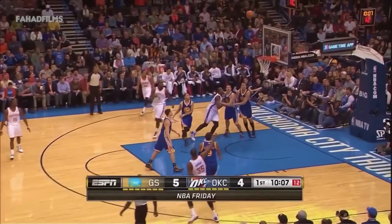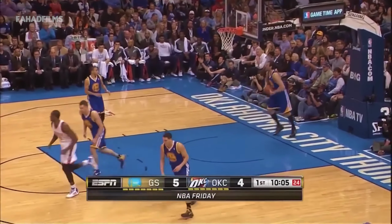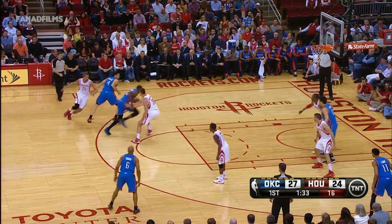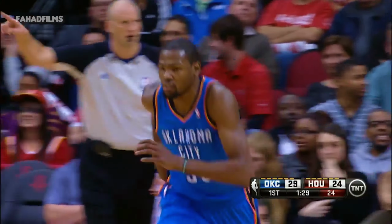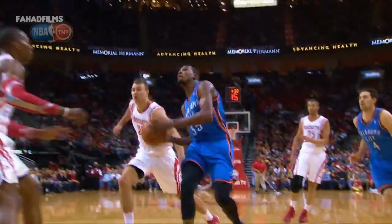A layup for Steph Curry is a wide open three. Durant gets his first one to go. So a good job from Oklahoma City keeping them off the line. Oh, what a move by Durant. Oh, the crossover. That's from Tony Unis.